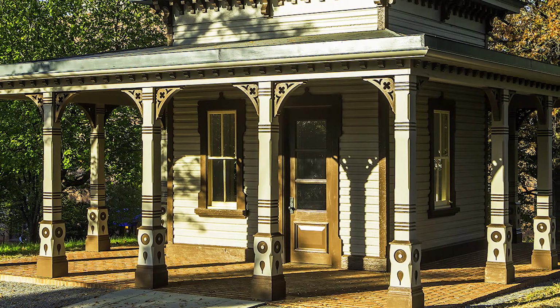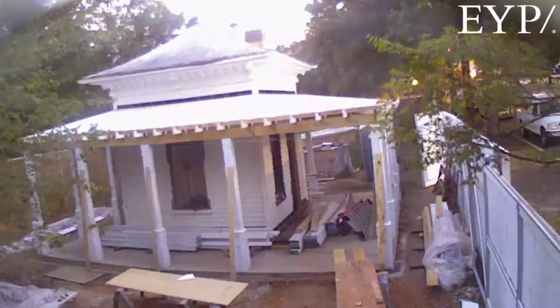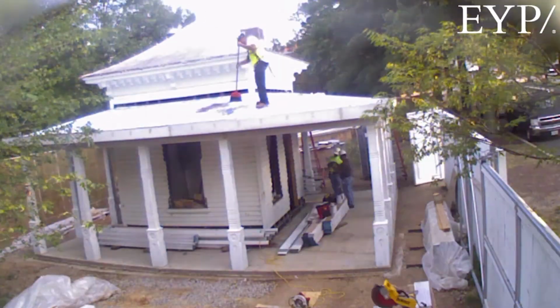It ended up, we realized that they had moved around doors and windows. So we essentially had to dismantle those and move them around to the right location. They had to reconstruct the porch entirely from historic photographs. That was the only evidence we had of the appearance of the porch.